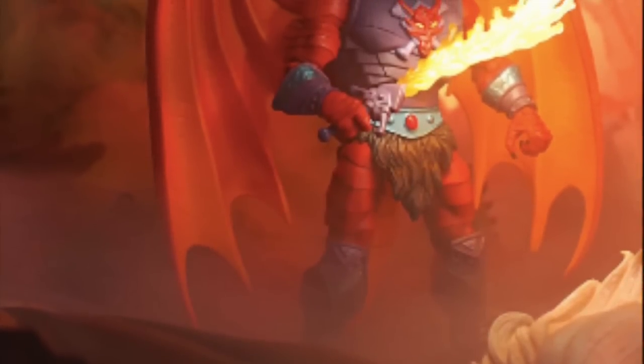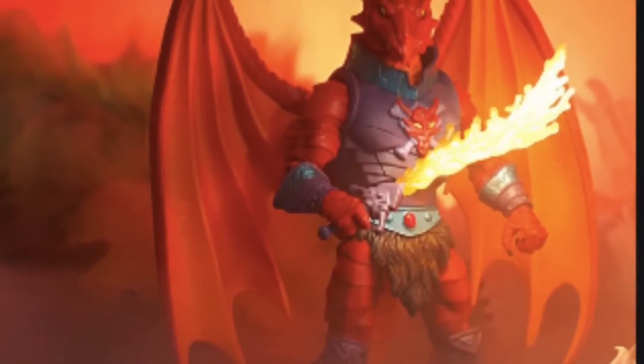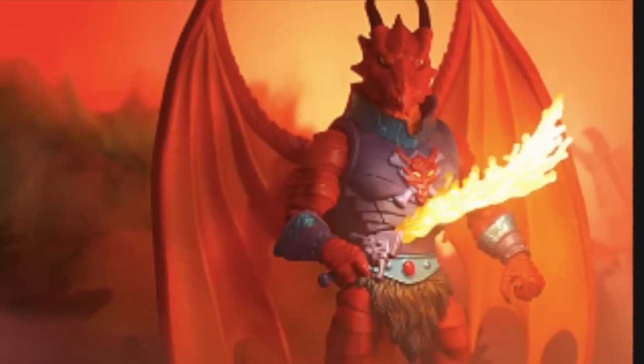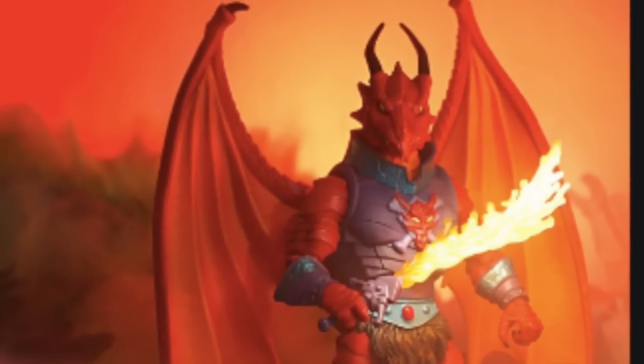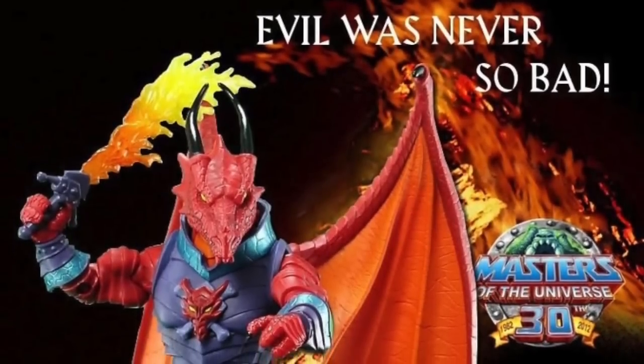So they sculpted one up. And again, no direction from Mattel of how they should do this or what theme. We just wanted them to create an original character that would be seen first as a toy, as per the whole 30th anniversary line.